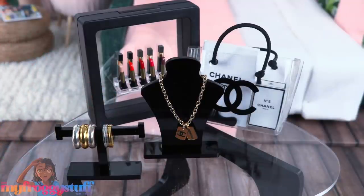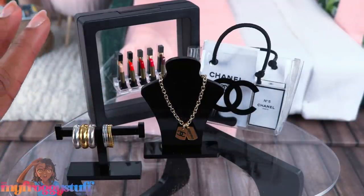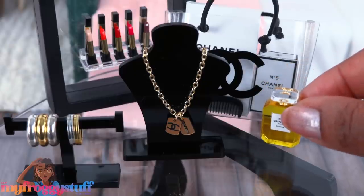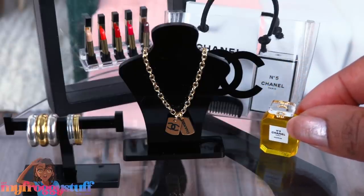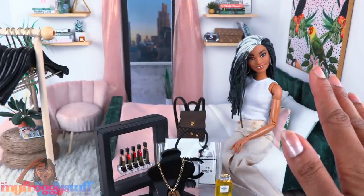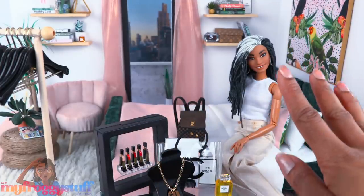Overall, I am very happy with my purchase. It is so much fun finding designer items in miniature. Everything has been very neat, and it just looks so luxurious. I will definitely be keeping an eye out for more goodies in the future.